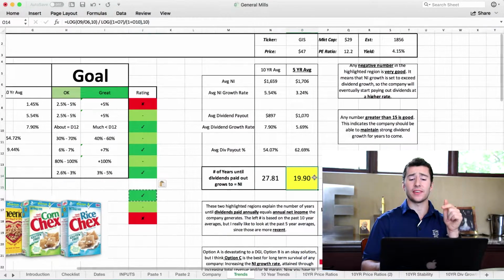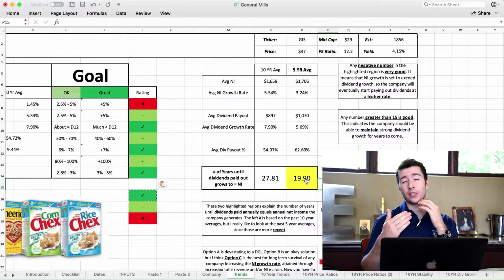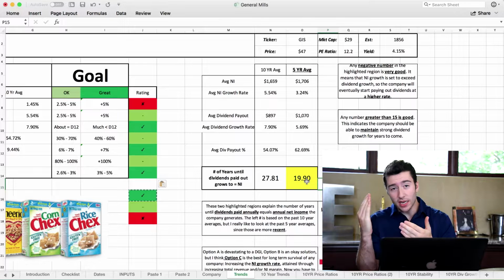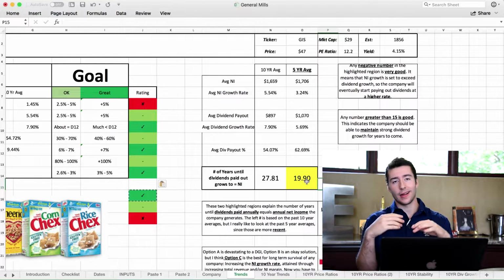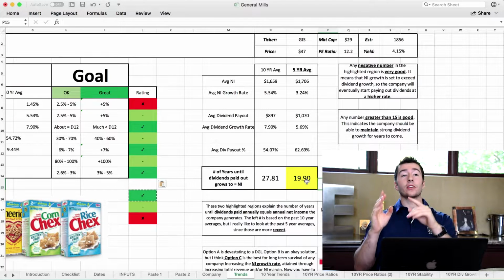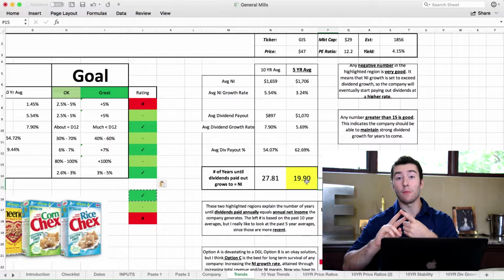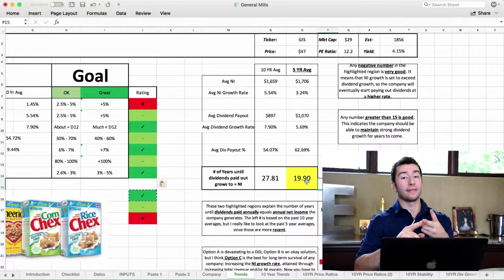So if we go over to my Nifty calculator right here, we see that based on the 5-year averages, this company has only 20 years left in paying out dividends. Now, they're going to be paying out dividends for much longer than that, which means that they're either going to have to really find a way to generate more sales and more income, or they're going to have to slow down their dividend growth rate, which is detrimental to dividend growth investing.